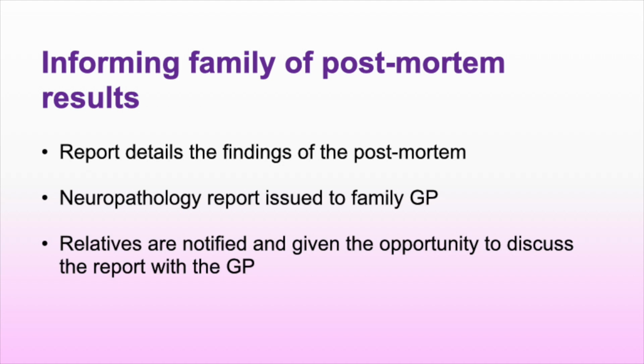That's initially released to the centre. The neuropathologist puts down the details of the post-mortem in that, and they issue that to us. We'll pass it on to the family GP and let the relative know that we've received that. We've always had very positive feedback from all families that have been involved, but one of the particularly positive feedbacks is that it's really helpful to have the details that come out of that neuropathology report. For some, it gives them a definitive diagnosis of what's going on there in the brain, and what dementia they may have had.